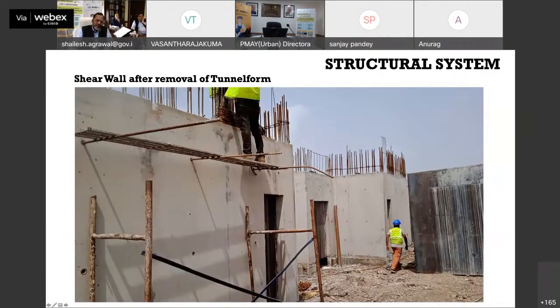You can see these kind of holes here. These holes are there because you have a tunnel form which has two skins, one on this side and one on the inner side. To keep uniform thickness, those two tunnel forms are to be connected together through these holes. Once that tunnel form is removed, these holes are to be grouted with high, rich concrete, and these holes are plugged.